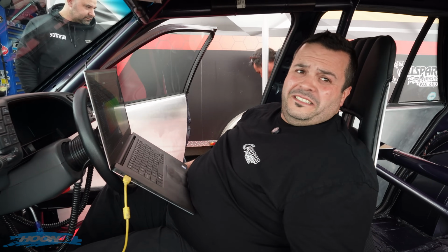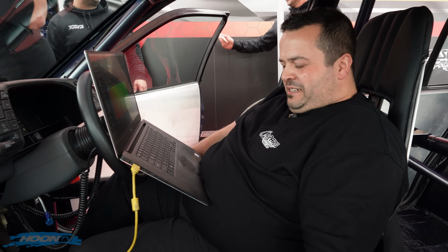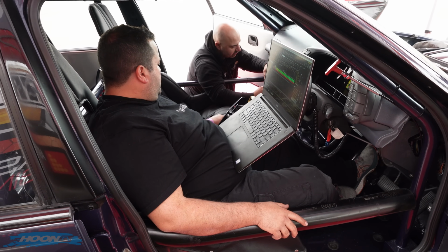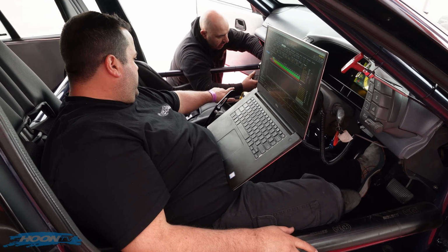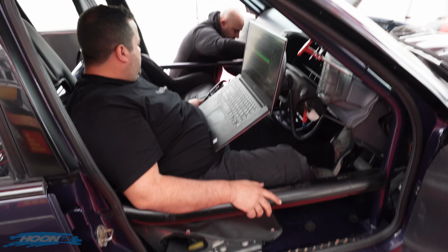Nice. I've been told you've been tuning for quite a few years now. Yeah, mate, well over 20 years now. It's got a Haltech in this. We do a lot of Haltech. We're Haltech dealers. We started off with carbies, obviously, and now we're doing a heap of EFI, and I guess the rest is history, mate.